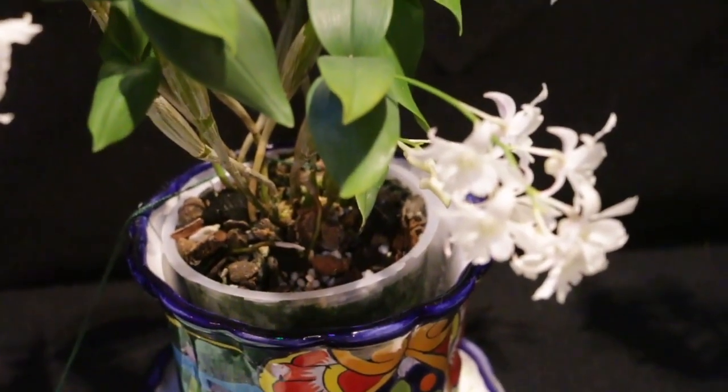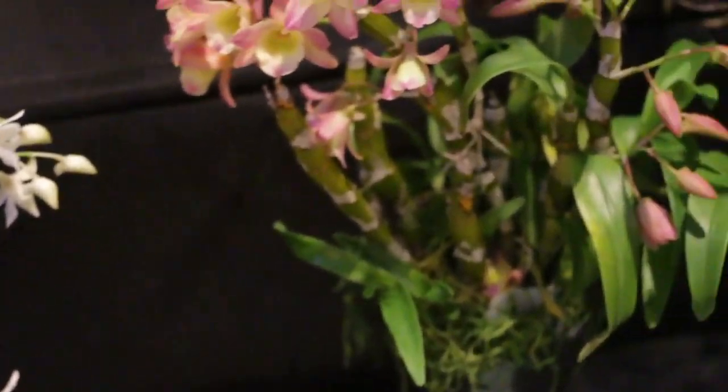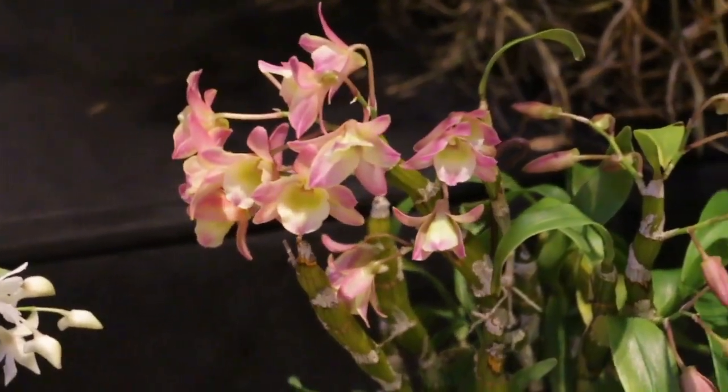Okay, quick look at Dendrobiums before we go to the displays. So we've got some of the small dens here.